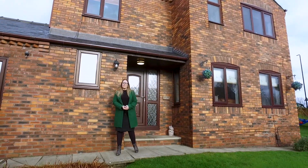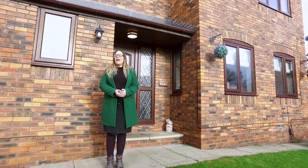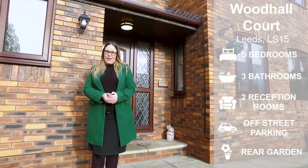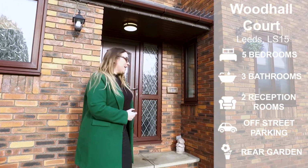Hi there, I'm Cathy Evans from Preston Baker and we're here today at number 9 Woodhall Court, this beautiful 5-bedroom detached house in Colton that we're bringing to the market to launch. Let's go and have a look inside.